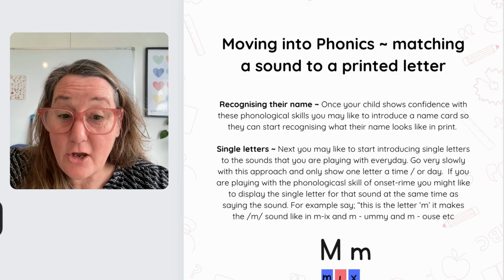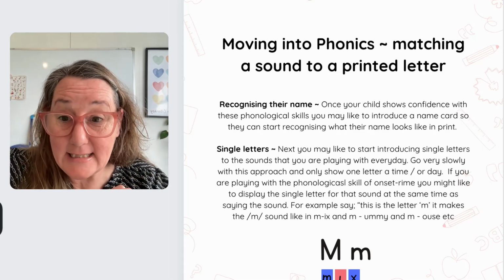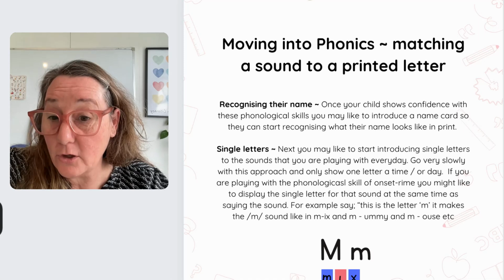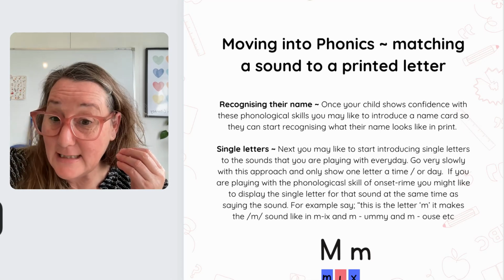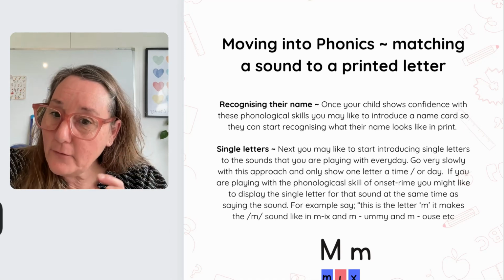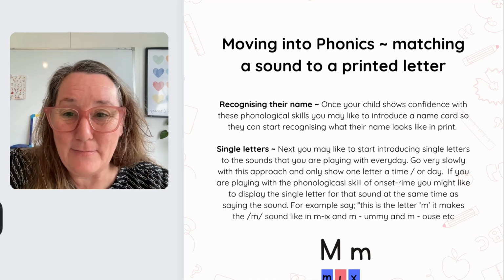And further down in the guide, I show some examples about how to start bringing in those printed letters, but no rush for that. Really work on those phonological skills first, because that phonological skill is all about hearing. You don't need the letters to match for the phonological skills. But if you feel that your child's starting to get really confident with these skills, this is how you can start blending in the letters to match.